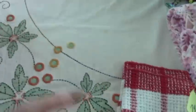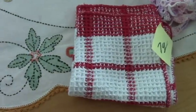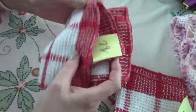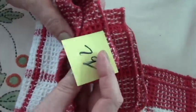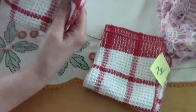So I got that one. I think I got two of them. Oh yeah, here's the other one, in these pretty colors. Okay. I might even be able to use this at Christmas. I don't know. I'll save these for good.